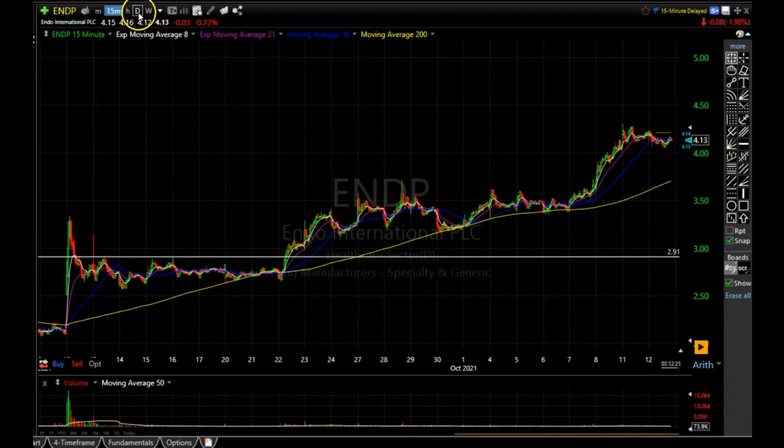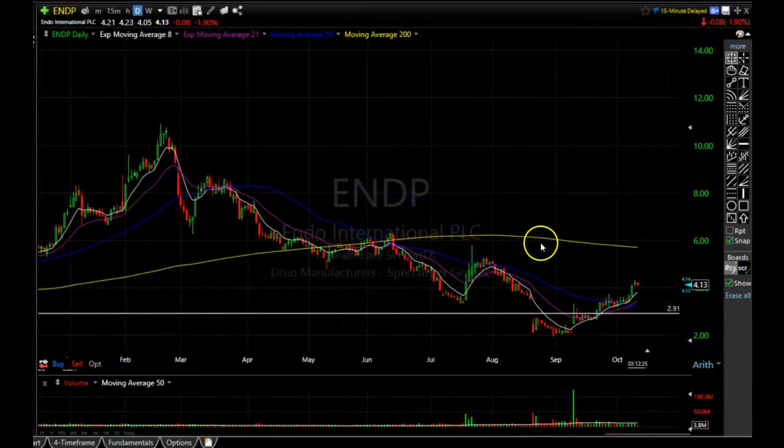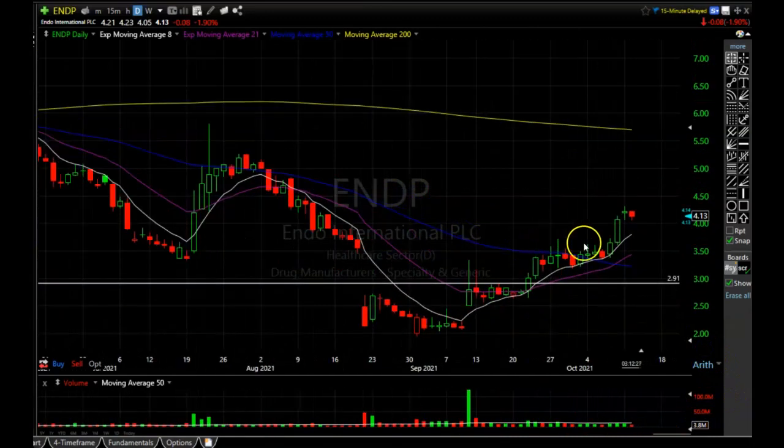Let me go back to the daily chart here. It's still looking, let me adjust that, there we go. Still looking rather strong. It's well above the 8-period exponential moving average, and it was starting to round out a little bit, so I figured I had stuck with the trade long enough. The longer the stock goes up, the more at risk your profit is. So I took my profit at $4.15, so that's just a little bit over a 40% move.